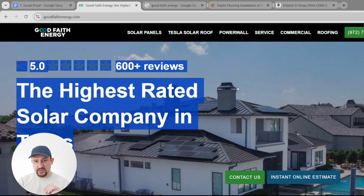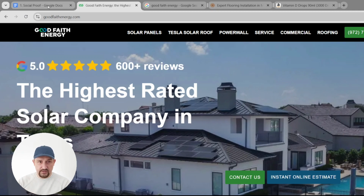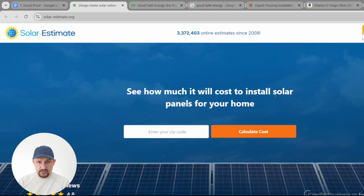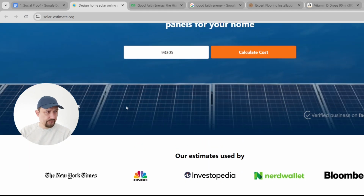I like to place them above the fold, first thing on the page or the second thing on the page. They should be very, very visible. And I'll show another example of showing those reviews in addition to the ratings. So this is another company, again a solar company. They have their reviews here.